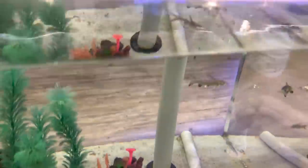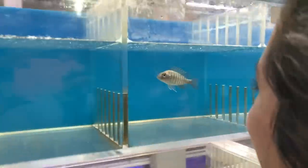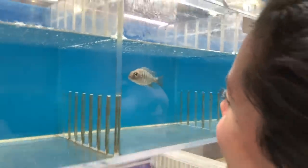What's cool about these catfish is they can be found either in salt or fresh water. It's very interesting. Hello, cichlid. You're so cute. Can you focus on what we're doing today? Sorry. I know you love your cichlids. They remind me of mine.